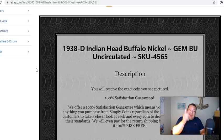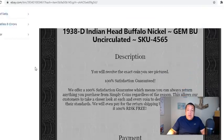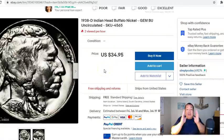So you want to be absolutely careful that you don't get suckered in thinking that the stock photo is just way good and that's going to be the coin you'll receive, because sometimes it's just not, especially if it has a little bit of toning or something on there. So this coin looks good, but you've got to keep in mind, this is probably a 66. You will break even on this coin.